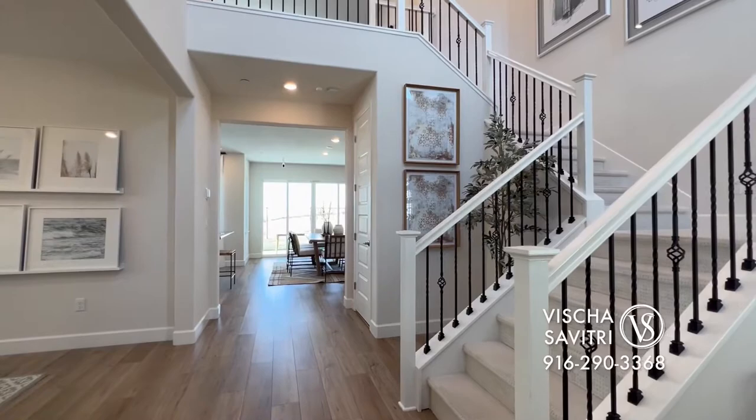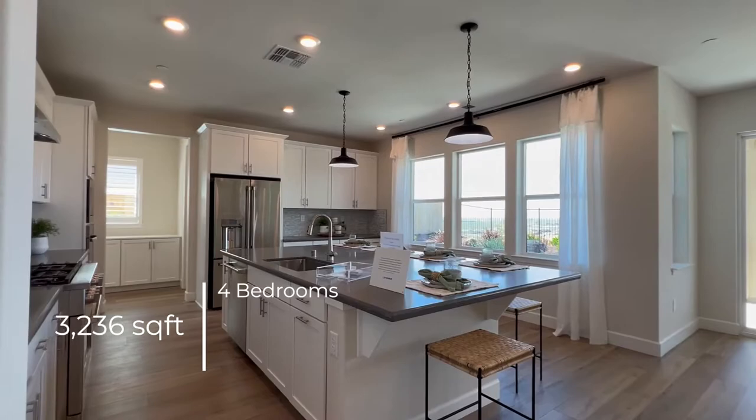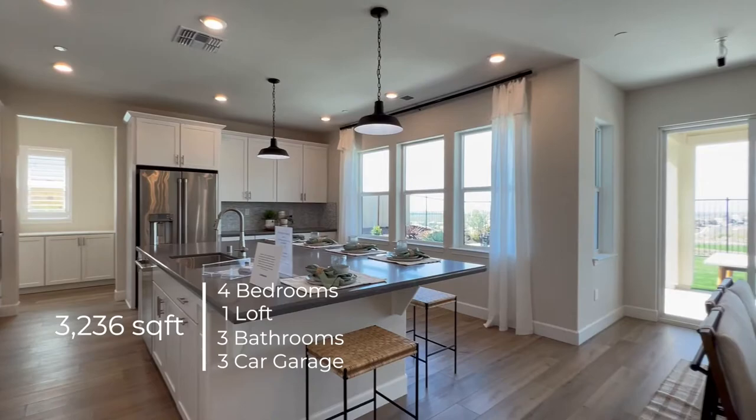And today I'm going to show you residence 3236. This is a two-story home with 3,236 square feet. It has 4 bedrooms, a loft upstairs, 3 full baths, and 3 car garage.